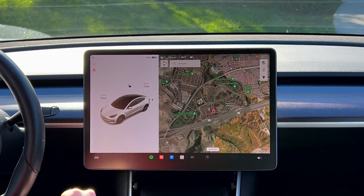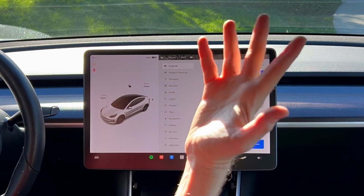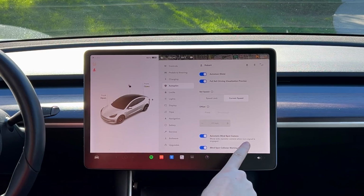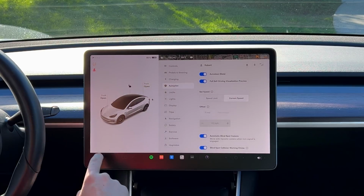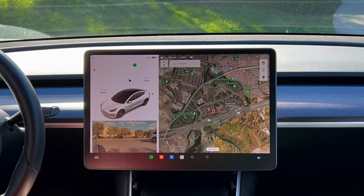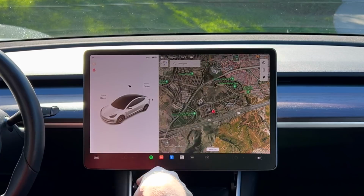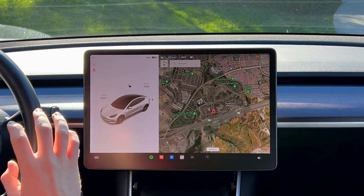To turn this on, you want to go into your controls here. You want to go under autopilot, funny enough. I'm not sure why it's there. And then there's a new automatic blind spot camera. Turn that on. It is not on by default. Doing that will allow you to sort of have the functionality now where you can see the camera pop up right in the lower left-hand corner of your screen as you're driving. Really cool. And you can turn that on and off super easily right within the menu there inside of the Tesla settings.